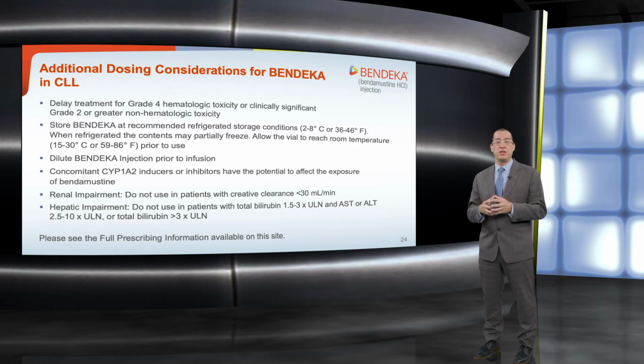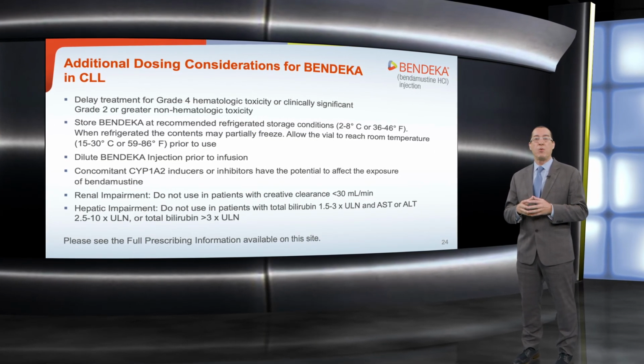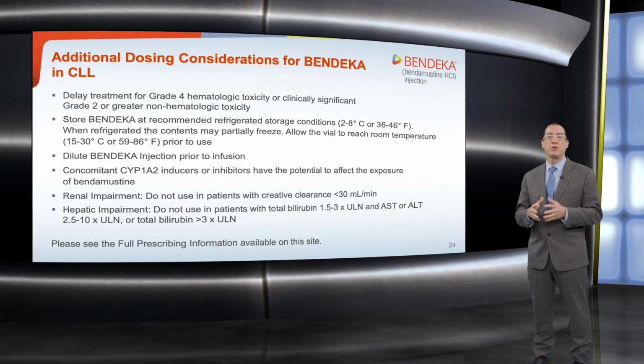The additional dosing considerations with the use of BENDEKA are as follows. Delay treatment for grade 4 hematologic toxicity or clinically significant grade 2 or greater non-hematological toxicity. Store BENDEKA at recommended refrigerated storage condition, 2 to 8 degrees Celsius or 36 to 46 degrees Fahrenheit. When refrigerated, the contents may partially freeze, so allow the vial to reach room temperature, 15 to 30 degrees Celsius or 59 to 86 degrees Fahrenheit, prior to use. BENDEKA should be diluted prior to the infusion. Additionally, concomitant CYP1A2 inducers or inhibitors have the potential to affect the exposure of bendamustine hydrochloride.